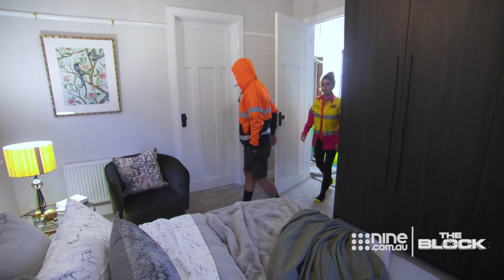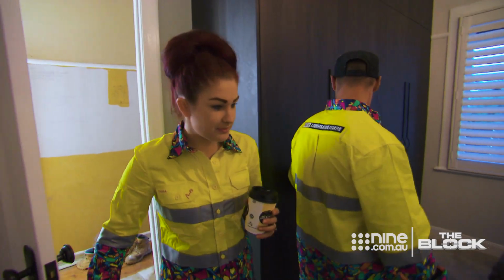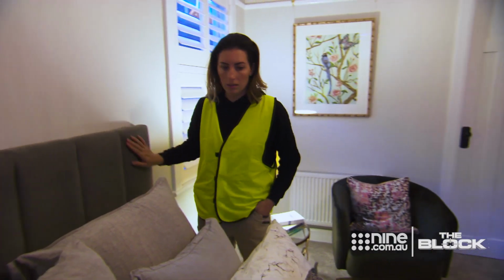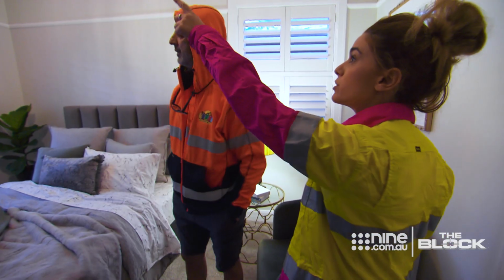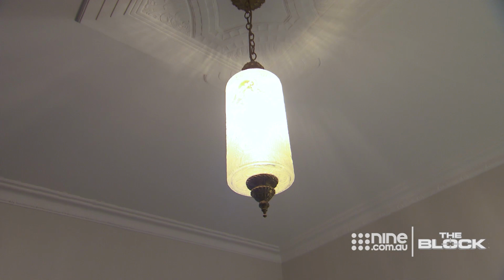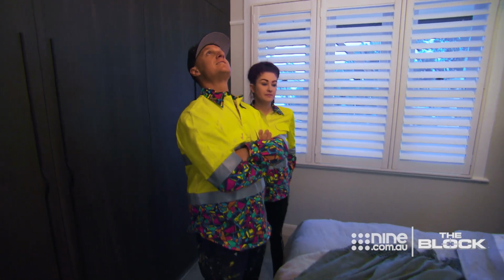Oh, this is nice. Very, very inviting. This is so warm. Oh, look at these handles. They are amazing. Wee bit Nana. My Nana would love this. And that is beautiful. That pendant. That's that light they found in the house. So this light was already in the house. What a score. That's amazing.